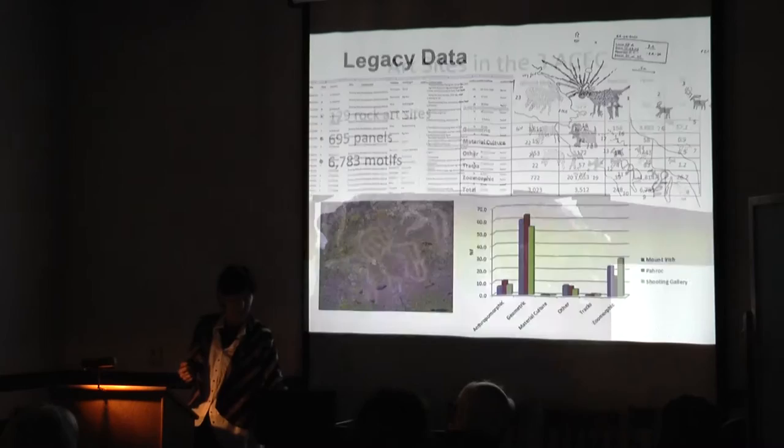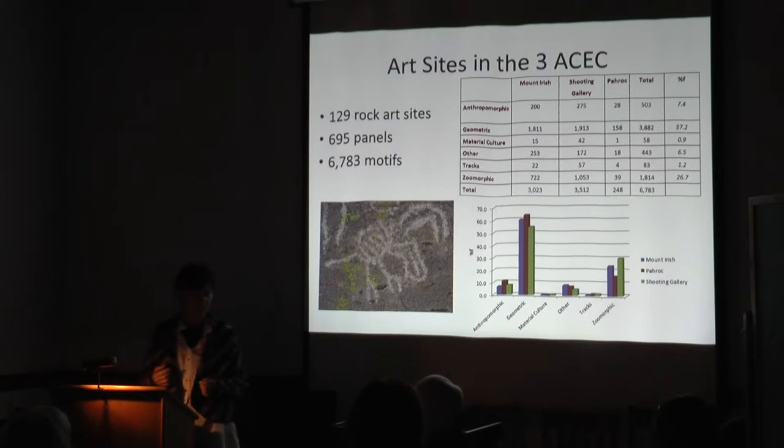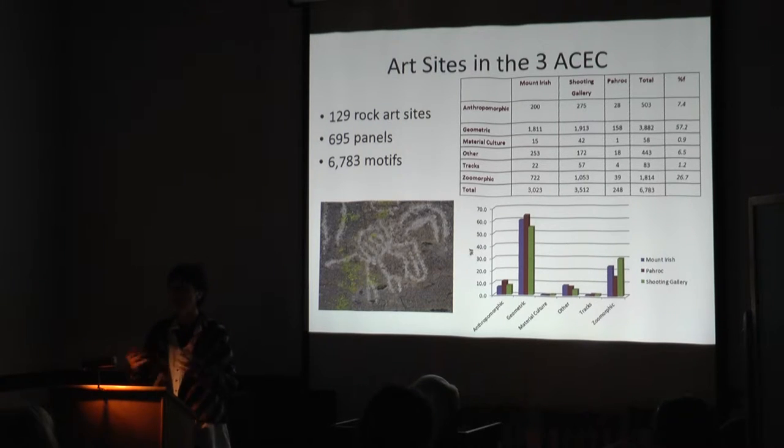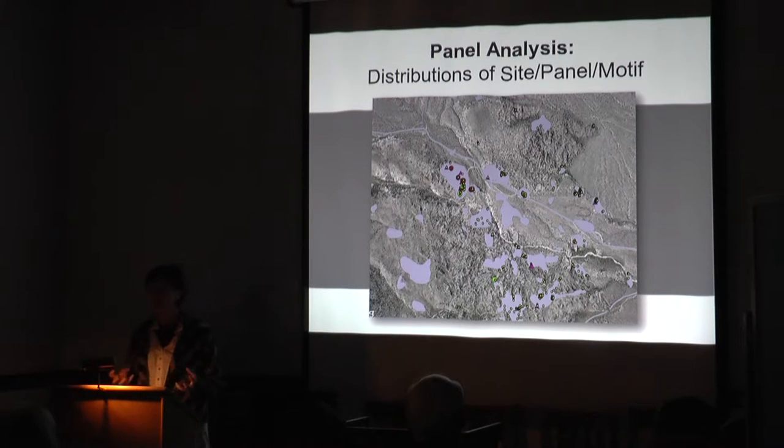At the end of that process for that particular report, we ended up with 129 rock art sites, which had almost 700 panels and close to 7,000 motifs. So quite a large data set to deal with. And interesting because we actually had these three study areas that you could do intra-regional comparison as well as the regional ones. The whole thing, of course, was linked to GIS, which meant there are all sorts of questions and things that you could ask of that data that you couldn't ask before.